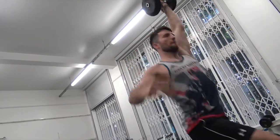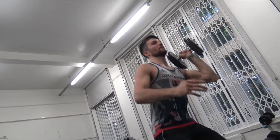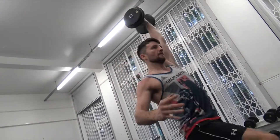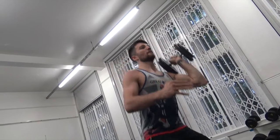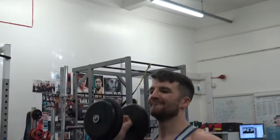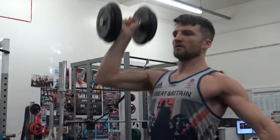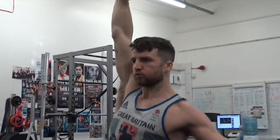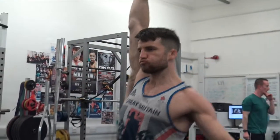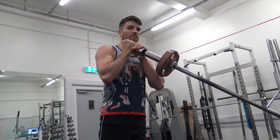The challenge for Anthony here is to stabilise the shoulder when pushing the dumbbell overhead to make sure that his upper body is in nice upright position. So not only a great exercise for upper body explosiveness and speed, but also great for hip, shoulder and core stability. Good, well done.